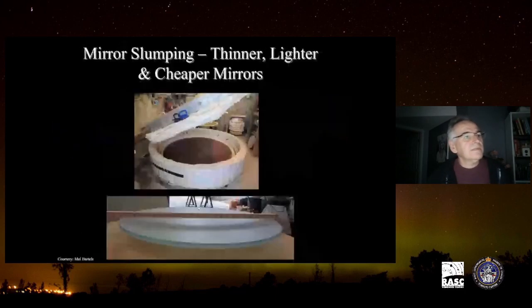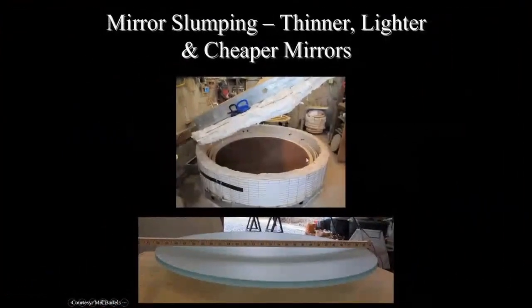This right here is a photograph, I believe, from Mel's site again. And this is a kiln, a large kiln that'll do, I believe, a 42-inch or a 60-inch.